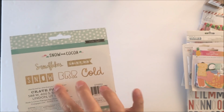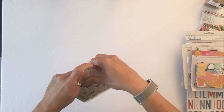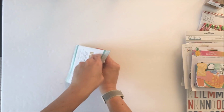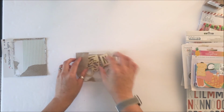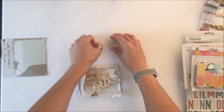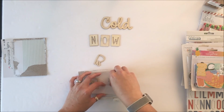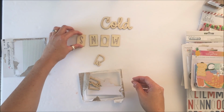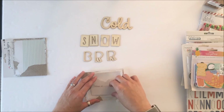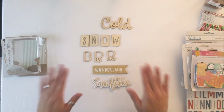So Snow is 4 pieces, Burr is 2 pieces, and those are wood veneer. Actually, let me open them and show them to you, because I'm sure you probably want to see what exactly that looks like. So we've got the W for Snow, Cold, let's put Snow together, Snow, and then Burr, and then Wonderland, and snowflakes. So that's my Tuesday morning haul.